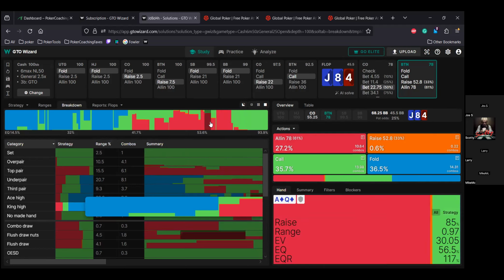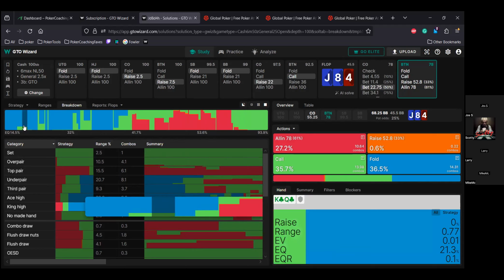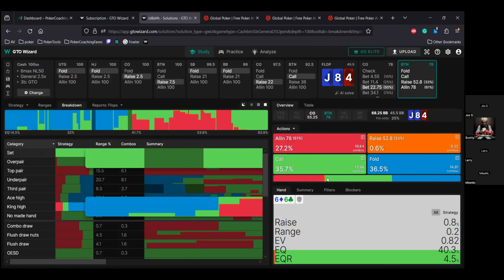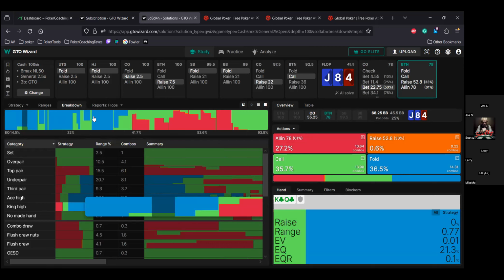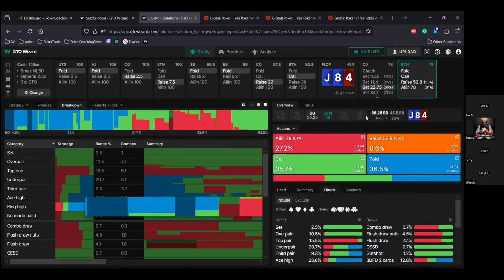That's my reading, you guys might have a different reading. We're also going to balance that out with the overs and the flush draw. These two overs are just kind of whatever. I don't want to call with a king queen over, I never want to call with that. I'm not finding that, and I think that's fine because the population isn't going to have very many four bet bluffs.